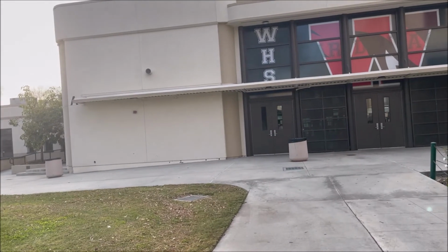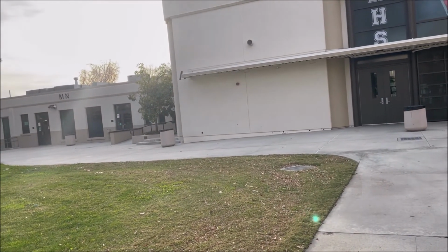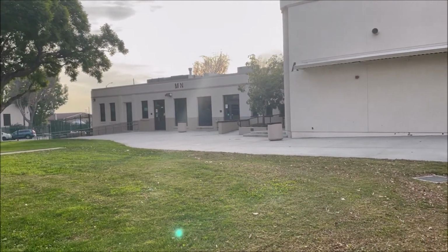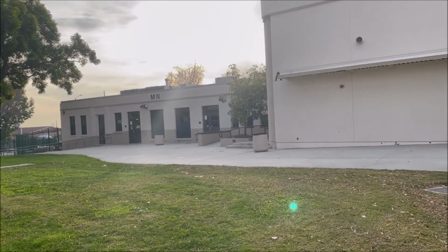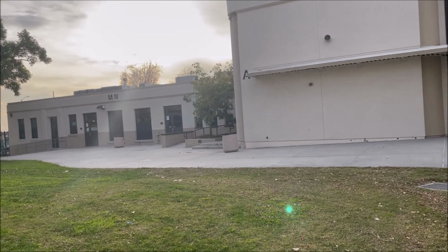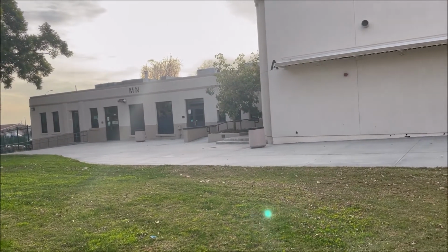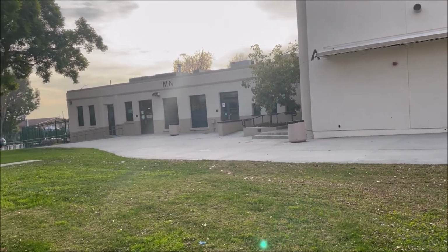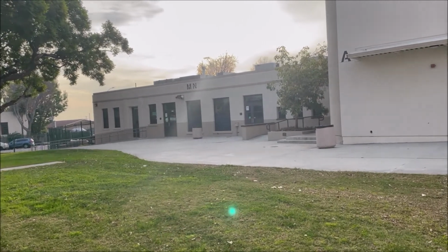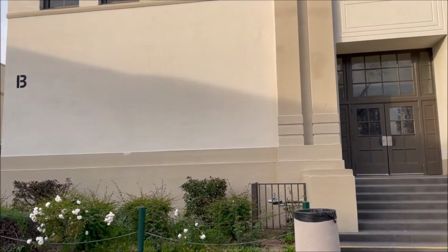So while we're outside the cafeteria, I wanted to mention some of the classes that you can see next to it. We have a foods class where we have both foods one, foods two, and food nutrition, which is a science class. It's actually a good class to take after chemistry because it's the kind of chemistry or science behind food. And also our math department chair's classroom is next to that. To the right, you will see our B building.